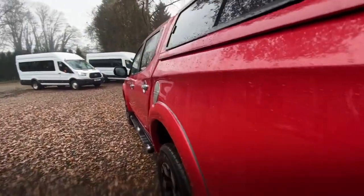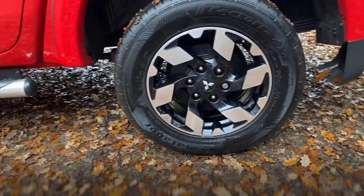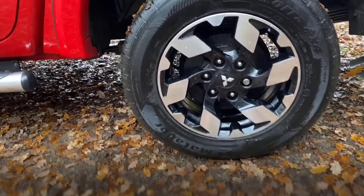And again, it's in great condition. There's no obvious damage. Rear wheel and tyre. Again, wheels in fantastic condition. It's good quality tyre with lots of tread.